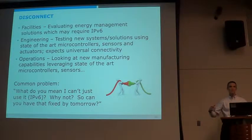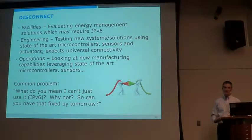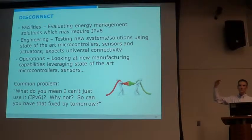I want all this new stuff. I don't care what it runs. I just care that it works. But because they don't realize that there's that underlying need, we have a bit of a problem. We have groups that want to deploy these technologies. The group that supports the network, though, doesn't hear an explicit call out for it and thinks it's not needed.